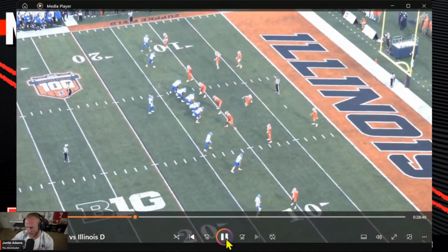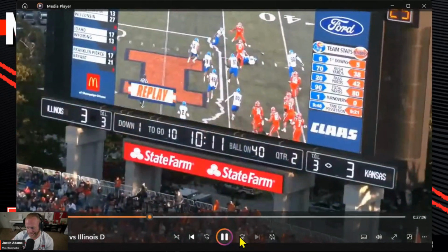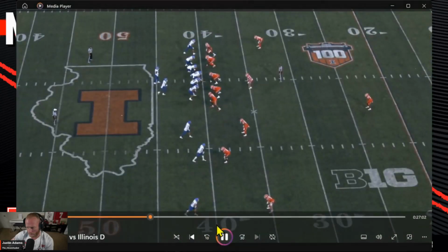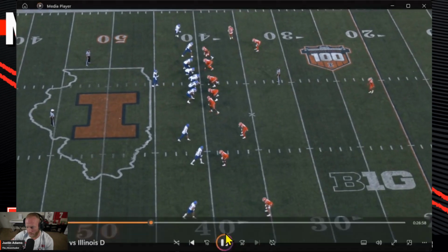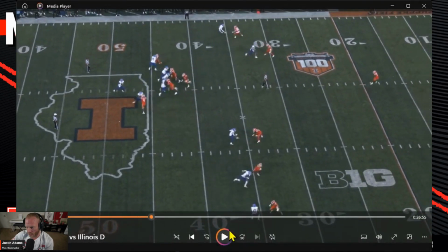So let's go ahead and move forward to 11 minutes and 18 seconds. And we're going to do another little wheel route look here. Okay, you see they bring the motion across, bring number 4 across, showing man, they do have a single high safety over the top. All right, and the wheel route's going to come from this middle receiver right here.